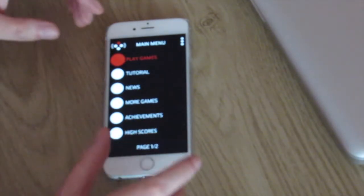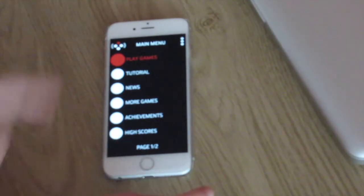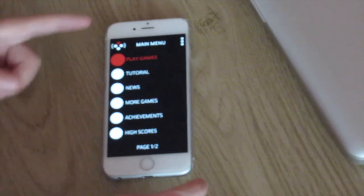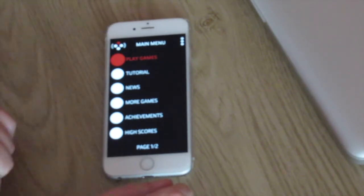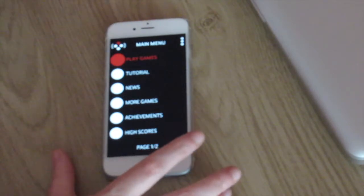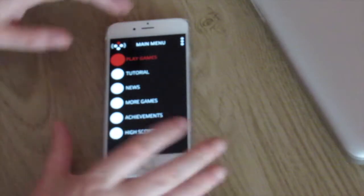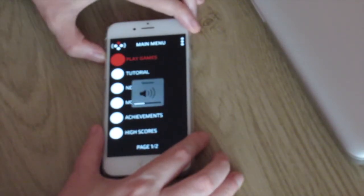So, I'm going to turn the volume up a little bit and I'm going to show you how it works. Instead of scrolling up and from left to right like you do with VoiceOver, with this app you have to scroll from the top downwards, so like you make a downwards movement with your finger, and that's how you get through the menus. And to activate a specific item in the menu, you double tap, so that's just the same as how VoiceOver works. We're going to turn that up and we're going to go through the menu a little bit.